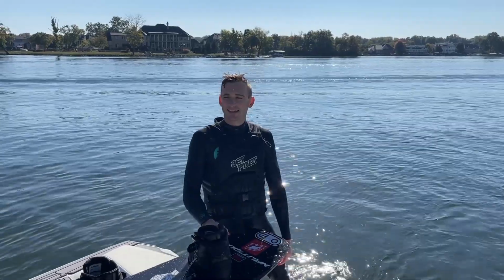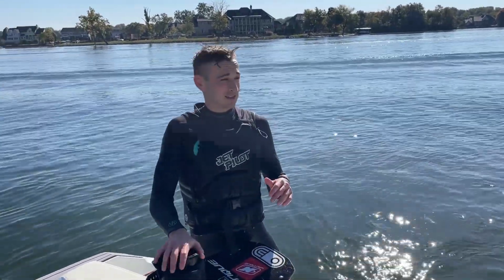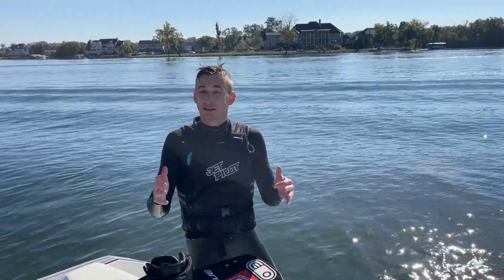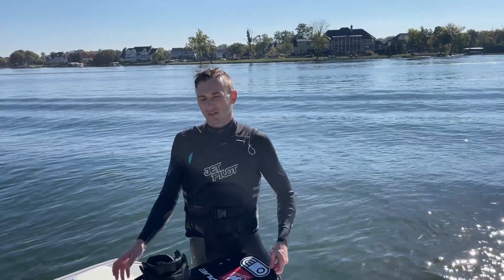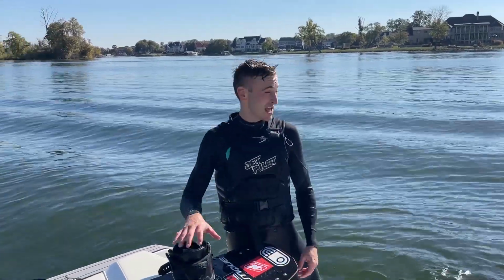It's been a minute since I've ridden a fully loaded G. Yeah. This thing with supplemental ballast is actually insane. Like the wake is, I've ridden a lot of different boats lately, and I was thinking that the other boats had big wakes, but I was completely wrong. This thing has the biggest wake I've ever ridden, especially with the extra weight.